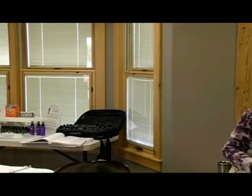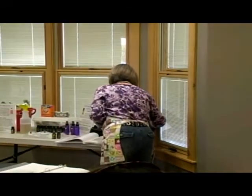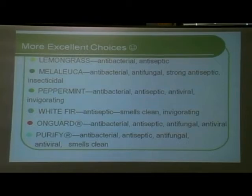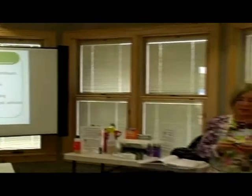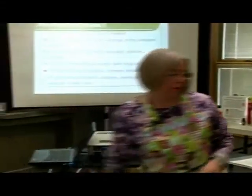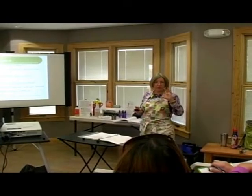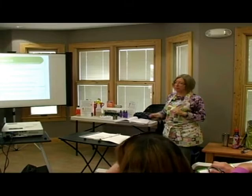I'm going to pass around our Purify here. This is another favorite one of mine. You can look on the bottle and it says lemon, lime, pine, citronella, melaleuca alternifolia, and cilantro. This is another one that I absolutely love to diffuse. And I use it for a deodorant. I put it in a little spray bottle with water, and I use it as deodorant. We're going to talk a lot about On Guard in a little while too.